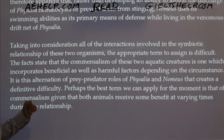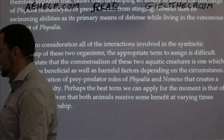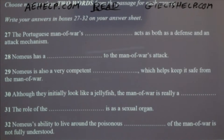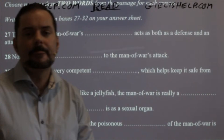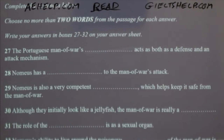Whew. Okay, so that reading is a mouthful, and maybe not everybody understood 100%, but again, that's okay. As long as you got the main ideas from each paragraph and you visualized it, well, let's see how we do with these questions. So here we go with the filling in the blanks. Usually these come in the order of the passage, okay? And we're looking for words from the passage. So the instructions say choose no more than two words from the passage for each answer, okay?